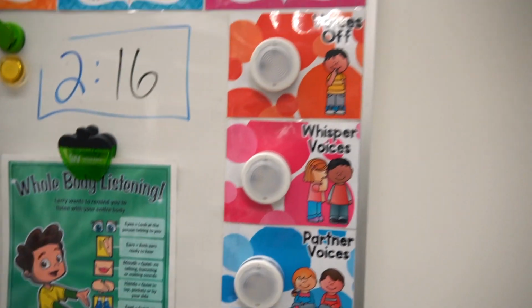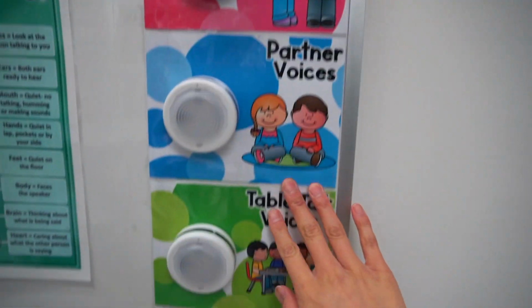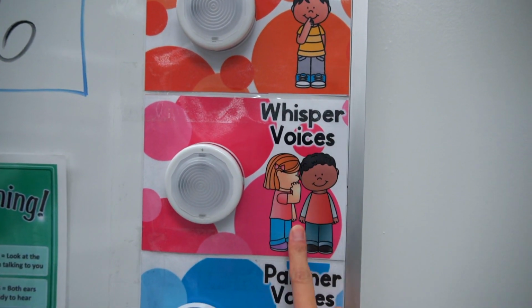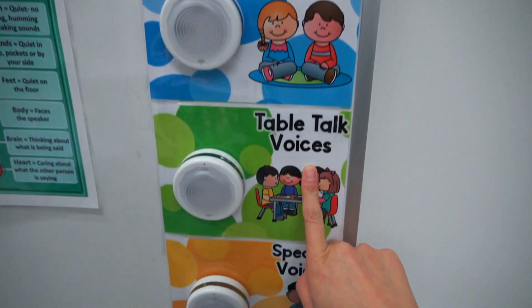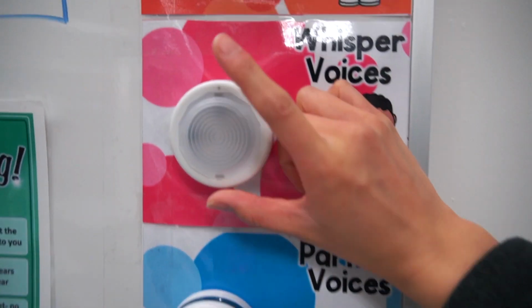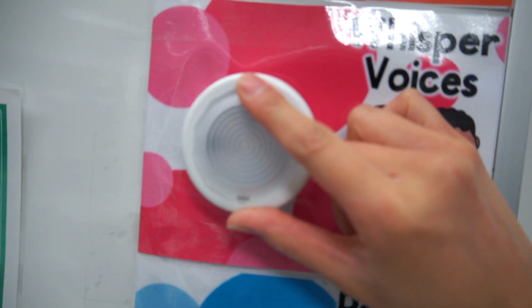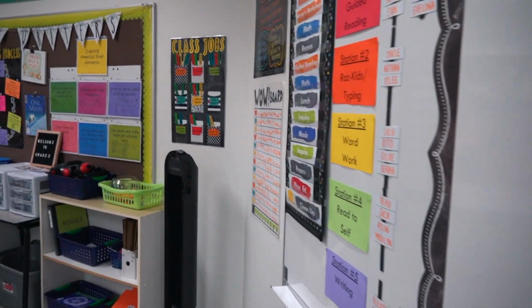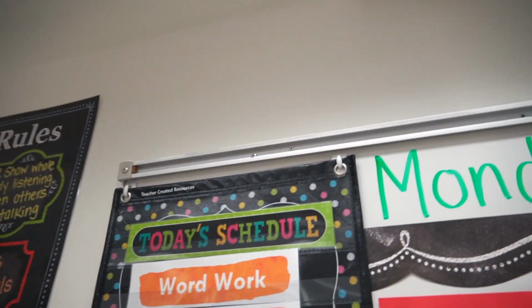And it works great, especially for grade 2. I don't know for grade 3 or 4 or 5, probably not 6. But for the younger grades, if you want to provide them a visual cue for noise levels, I think this little noise level light really works well. And if you want to know where to get these posters, I think this one was off Teachers Pay Teachers, obviously, and these lights I got from Amazon.